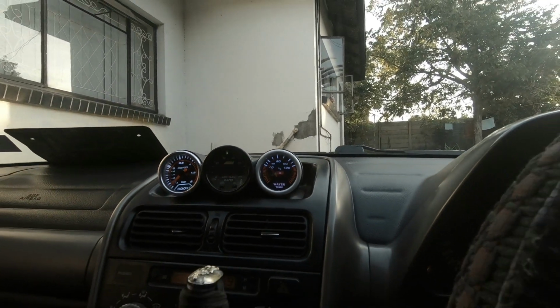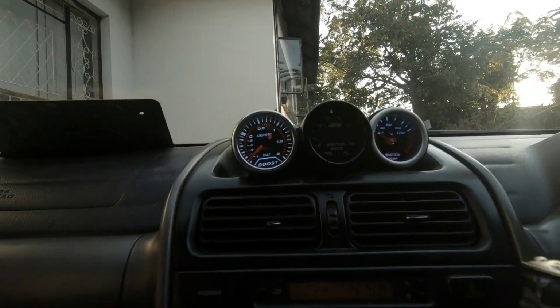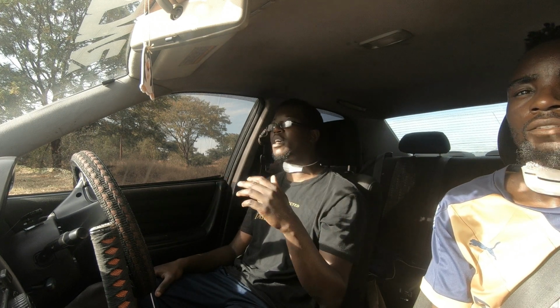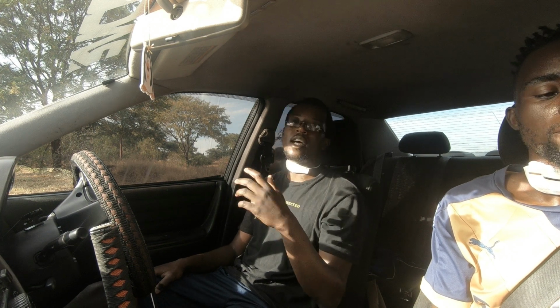So I had to get those air fuel ratio gauges, so that I can monitor how it is performing, and make sure that every time I get into boost, I don't end up leaning out, as that would really damage the engine. So pretty much that's where we are at.